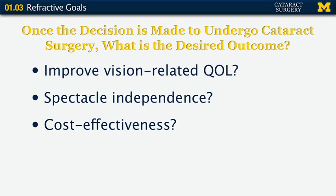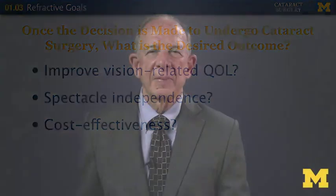Once you and the patient have made the decision to go ahead with cataract surgery, then what's the desired outcome? We want to know what the patient thinks. Is it to improve their vision-related quality of life, and that's it? Is it spectacle independence, or is it a cost-effective operation? Maybe it's all three, maybe more one or two of them.